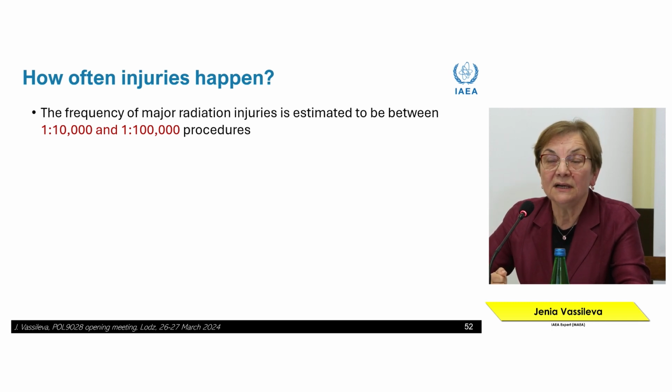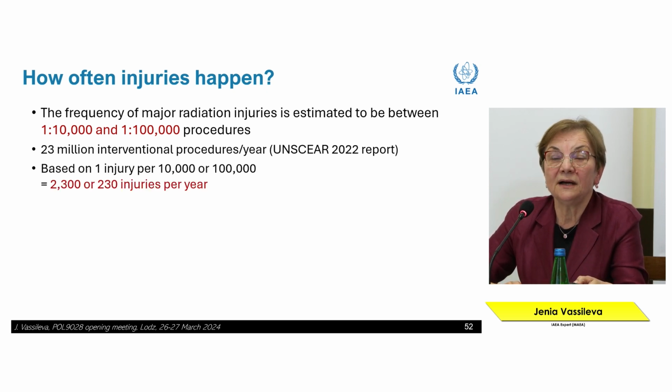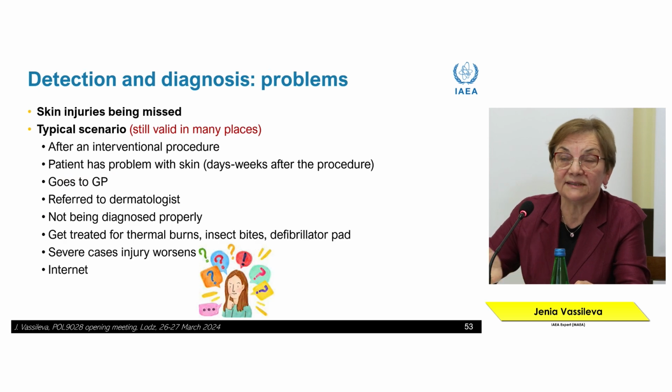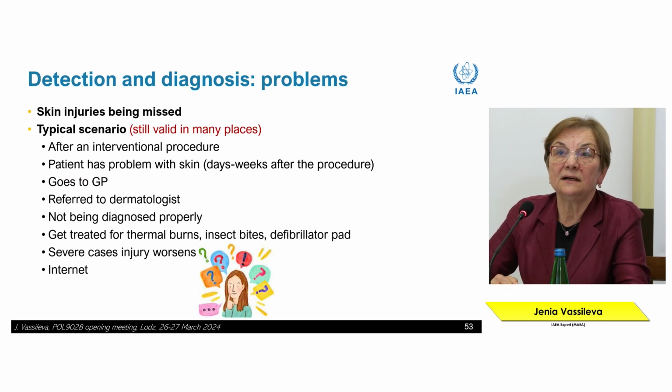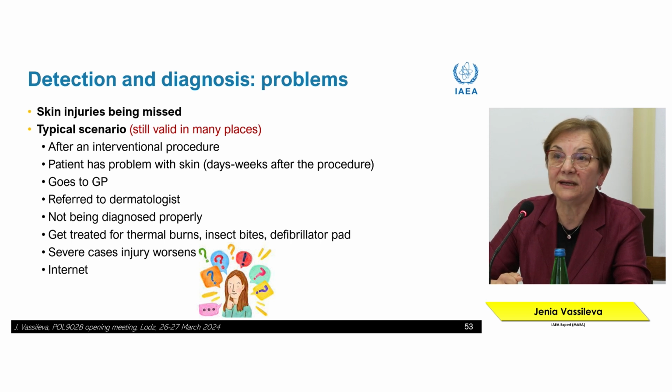How often do injuries happen? Very rarely, from what we know, but in fact we don't know what the real frequency is. In some publications, the reference is to 1 in 10,000 or even 1 in 100,000, but this is just based on what has been reported. And if we calculate on the latest report on the number of procedures, we could expect more injuries every year, but in fact, they are not reported because they are very often missed. The typical scenario that is still valid in many places: after a procedure, the patient has a problem with the skin, it appears normally weeks after the procedure, goes to a GP or dermatologist, is not diagnosed properly, gets treated for something else, and the injury worsens.